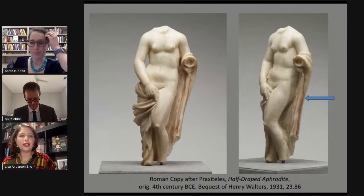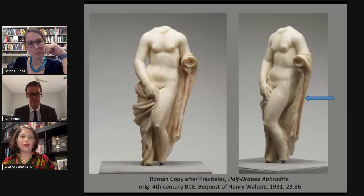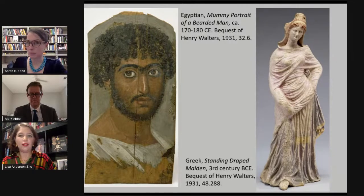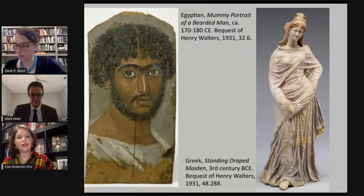There are many other ancient stone and marble works at the Walters Art Museum that still bear traces of color. It's hard to reconstruct the full original ancient appearance, but better preserved painted surfaces, like what we see here on this wooden portrait and this terracotta figurine, give a sense of how skillfully and how fully painted the stone surfaces might have been. It can be natural to prefer things that you're used to or are familiar with.